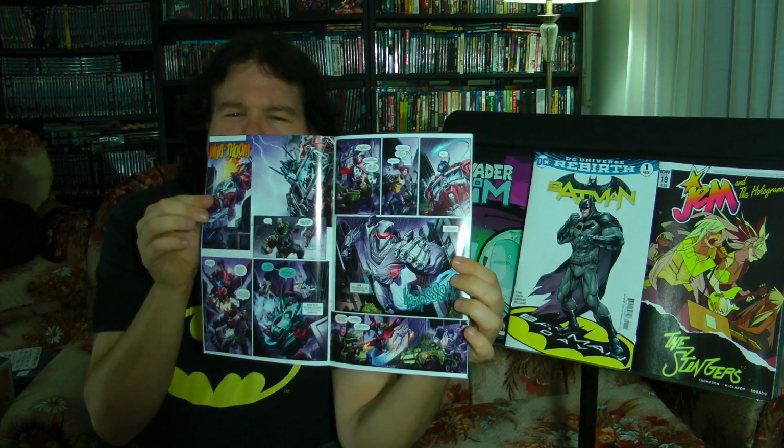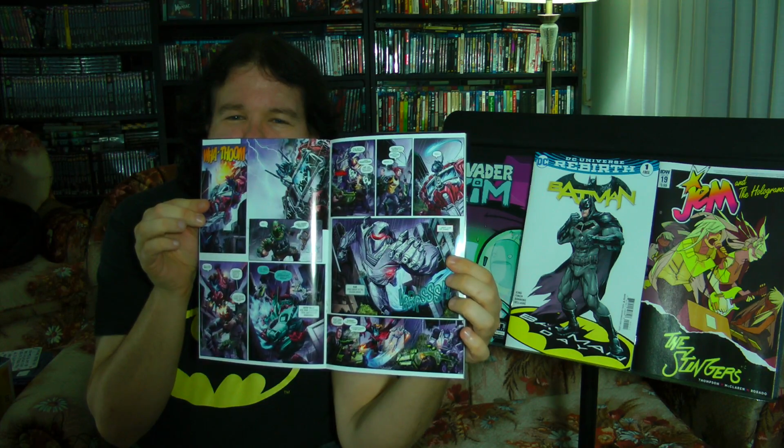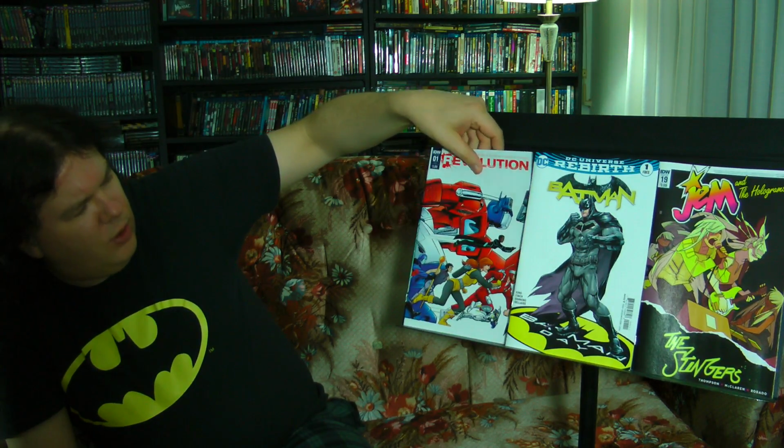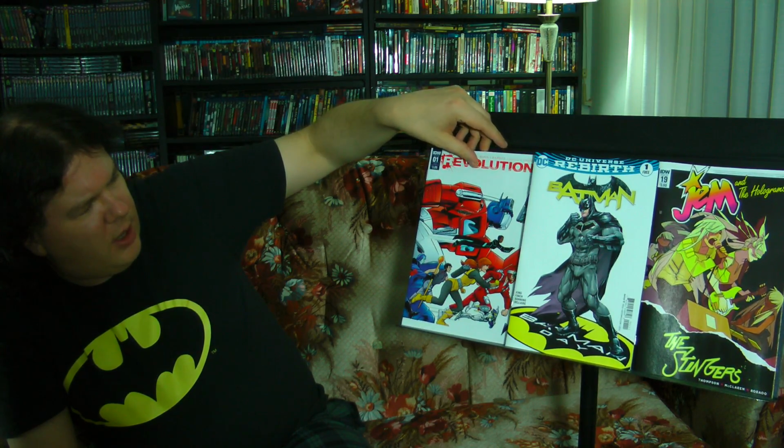The artwork in this is just frickin' amazing. I mean, look at that. That's spectacular. So basically this crosses over Transformers, G.I. Joe, Mask, ROM Space Knight, Action Man, and I think that's it. But anyway, just a massive crossover event, finally bringing all of these amazing toy properties together into one epic storyline. As I say, the main Revolution miniseries is 5 issues, and then there's 8 one-shots featuring the various characters, of which this is the first.